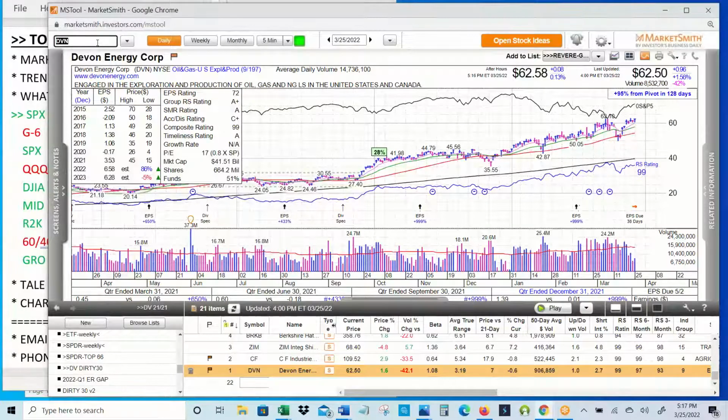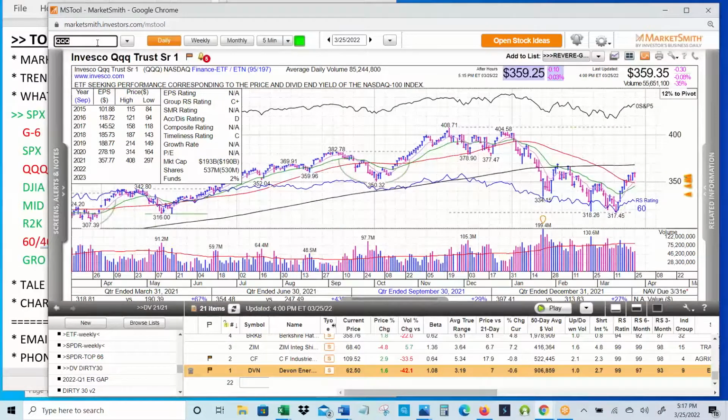Let's take a look at some things that are not in the 2121 that we do own in-house. We've got a long leverage position in the QLD, which is the double long QQQ. We took that position as it broke above the 50-day moving average, pulled back and held. So that's a recent new position. We own SPLG, which is the 1-time S&P 500, and we own SSO, which is the 2-times S&P 500.